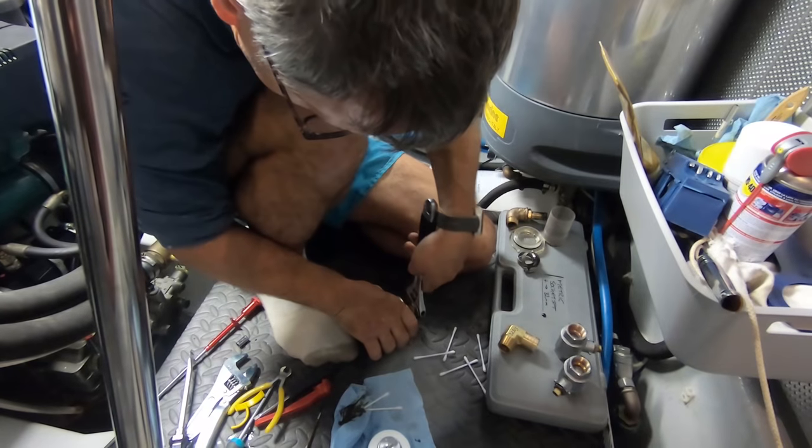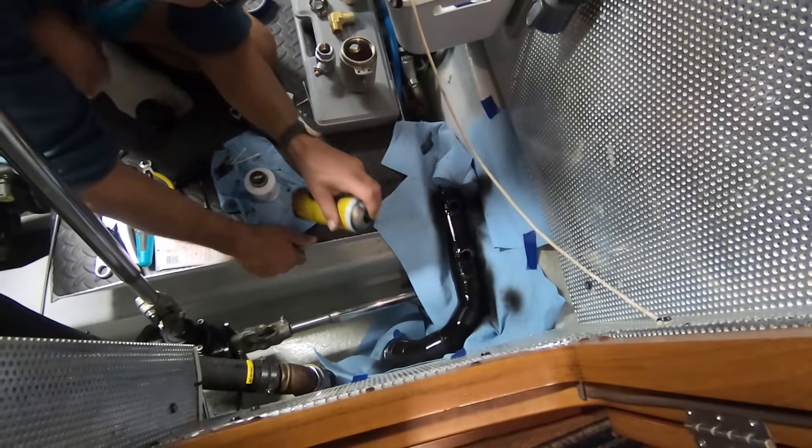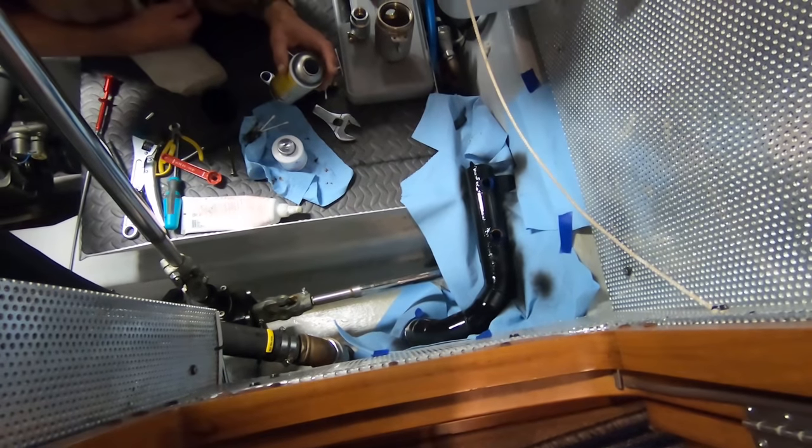Back in the engine room, trying to put it all back together. Gotta look good aesthetically. Can't have shiny brass on top of scratched black, can we?